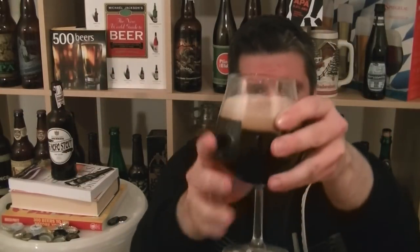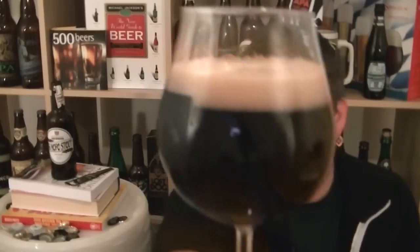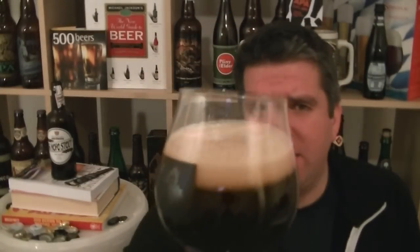Beer in the glass. Absolutely black, opaque black, maybe a slight hint of dark brown at the bottom. The head is quite dark, darker than you can see on camera. A very dark, creamy, hot chocolate looking head. Looks amazing. Anyway, let's check out the aroma.